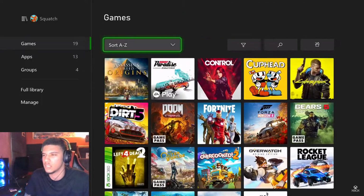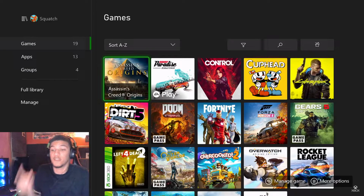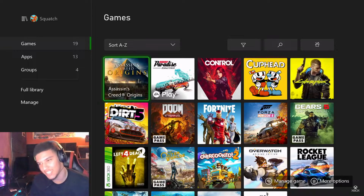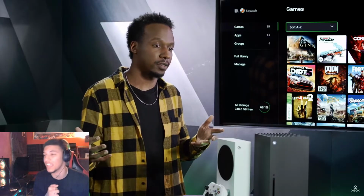You can see how fast all this is loading. You'll also notice that we have some badges on some of these tiles here. Rocket League, which you can get from a subscription, Gears 5, Doom Eternal, as well as The Outer Worlds coming from Game Pass, and Assassin's Creed Origins. You can see exactly where this is coming from.